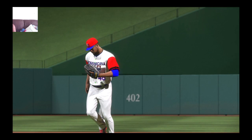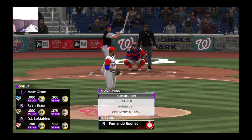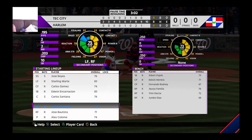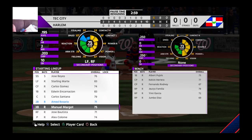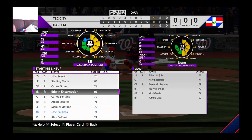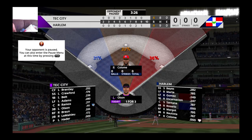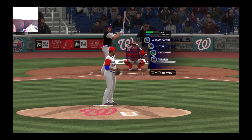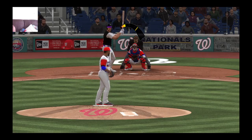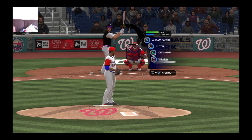Alex Colomé takes the mound as he'll be the first man to pitch here in extra innings. That'll bring up the power hitter, Matt Olson. He's got a hit in 3 at-bats to this point. Hey, and in that last at-bat, he took this one to straightaway center field, the deepest part of the ballpark. So this guy can hit a breaking ball a long way. First pitch hacking here, and that's the first strike.